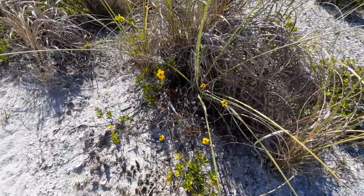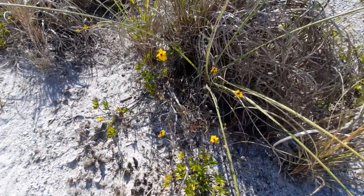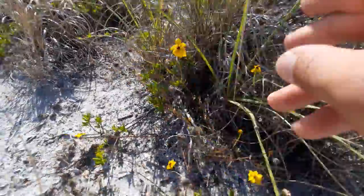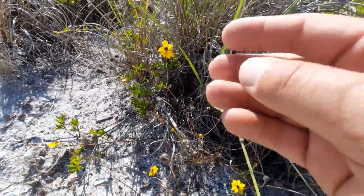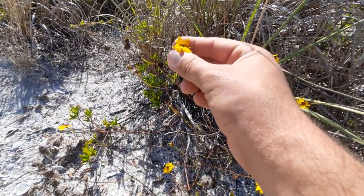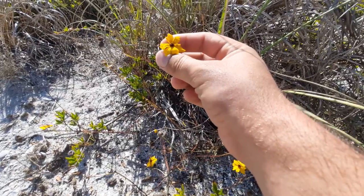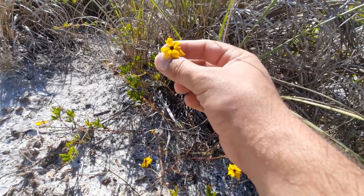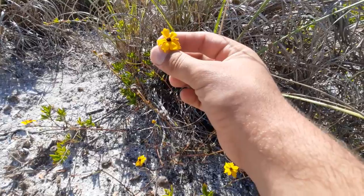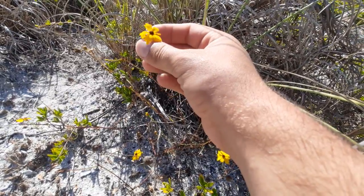And then we've got the famous Tickseed. This is the state wildflower, as a matter of fact. For those of you who do not know, this is a type of aster that is found in Florida. Now, what's neat is if you look at the petals, they're kind of shaped like a theater seat. That's a silly way to compare it. But if you look at one individual petal, it reminds you of a seat that might be in a movie theater. I don't know. You can remember it however you choose.